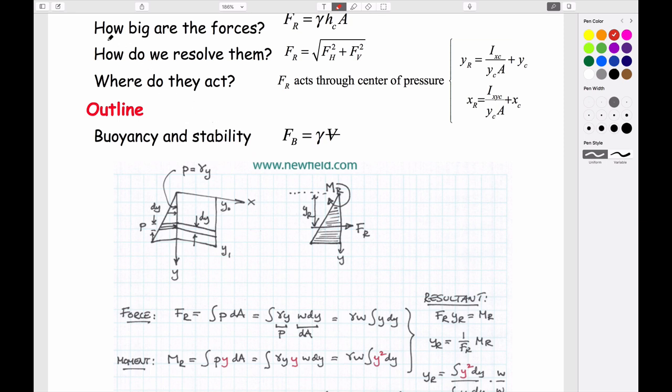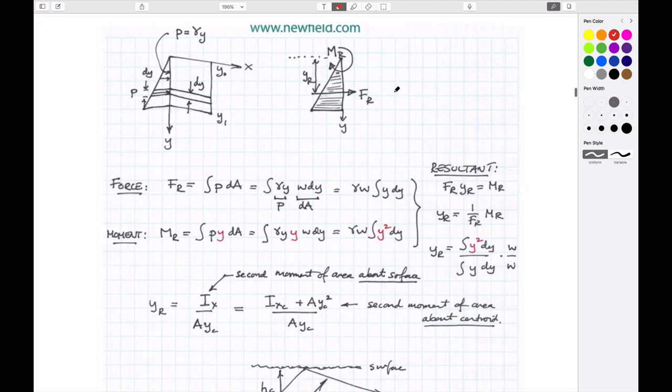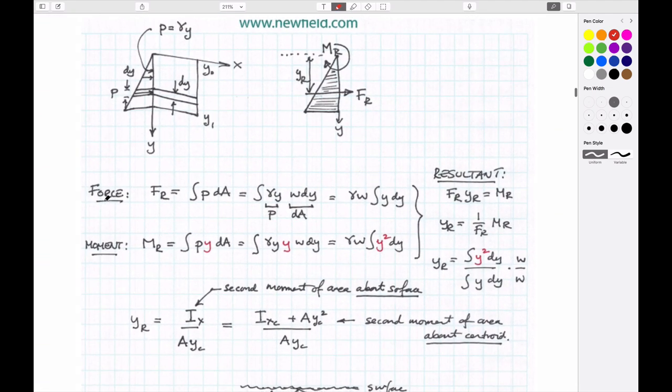So I've made 3 things. The first one we've done is this. The second one, well, we're not going to worry about because you know how to resolve forces. The second thing is where do they act? And that's what we'd like to figure out. And we'll find out that the location where the resultant acts is given by this expression. And we'll explore exactly how we get that. One way to do that is basically to make the same construct that we've just done. This is the little exercise we've gone through. We've said the resultant force is equal to the integral of the pressure over the area. We've substituted for the fact that the pressure is equal to unit weight times distance below the surface. And we come up with an expression which gives us basically this.